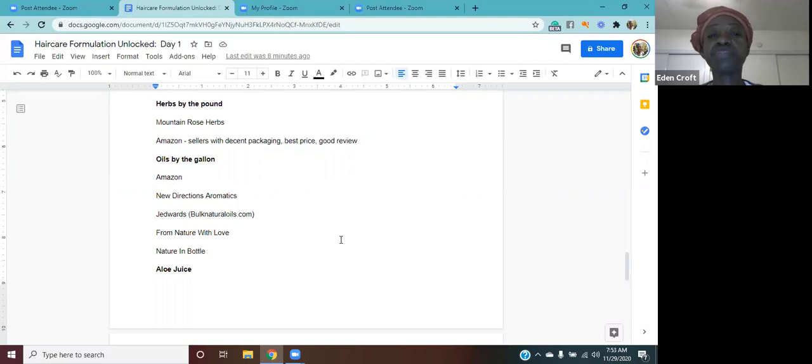Jedwards. This is bulk natural oils. That's what their website is, but their name is Jedwards. It's a little confusing, so I put both there. Wonderful prices. From Nature with Love. They ship relatively quickly and they have decent prices, but not every single price that they have for things is competitive, so just kind of price shop a bit.